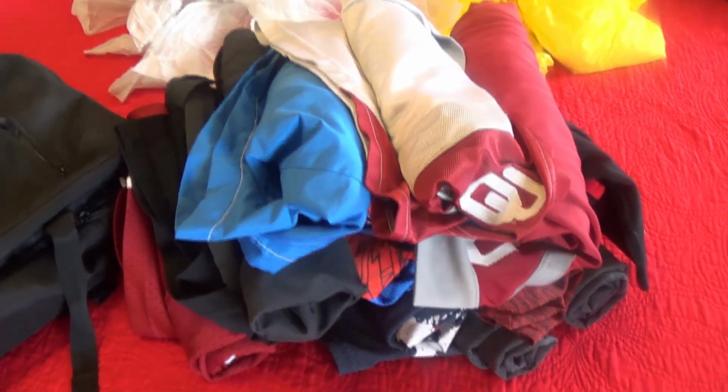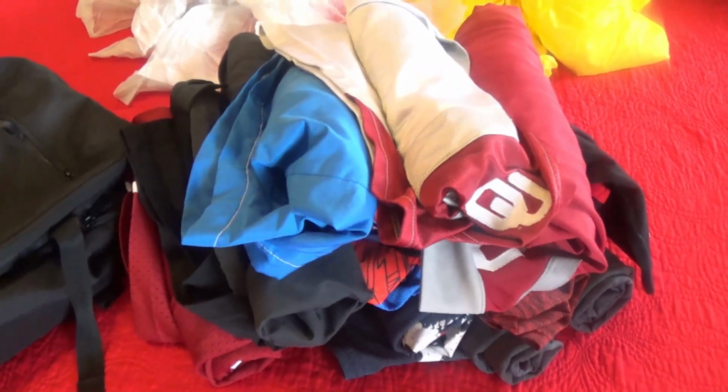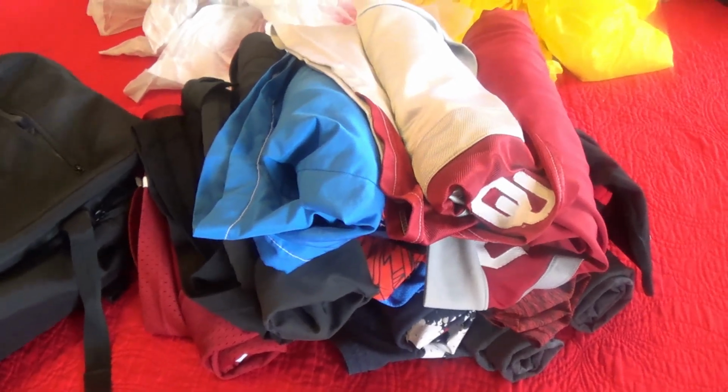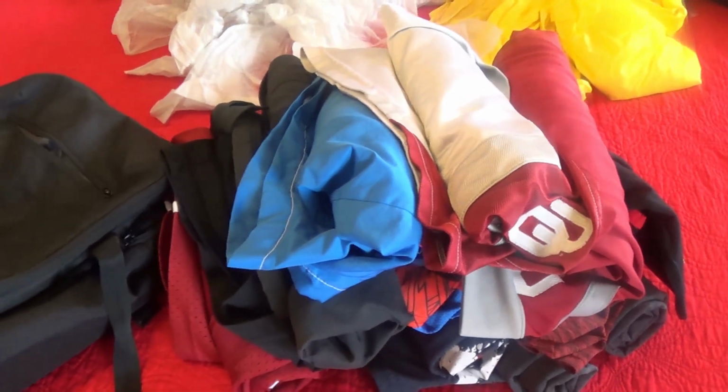If you have a laptop, take it on the plane with you. Cameras, I would say take them on the plane with you. Anything that's of value, I would take it on the plane with me rather than risking it in a suitcase.